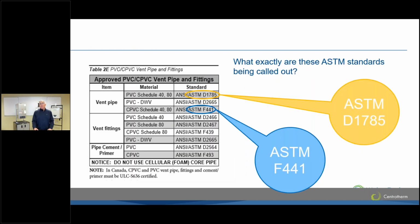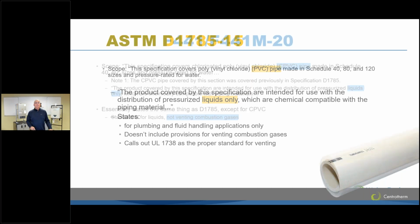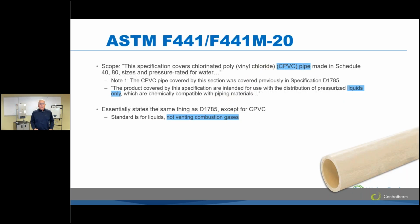So this ASTM D1785, ASTM F441, they call out that this is for liquids only. All right? So again, no PVC or CPVC manufacturer is going to say that they're for venting. This is for liquid only. And in these standards, it will call out, as you can see on the bottom, UL 1738 as the proper standard for venting, because there are very high standards if you're going to use a plastic-based product for venting. Same thing for ASTM F441, okay? Not for venting combustible gas, liquids only.